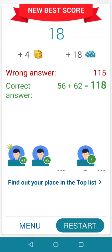Brain is not really a muscle, but it's kind of a muscle, because you can train it day after day to make it better. Yeah, think better, in a more logical way.